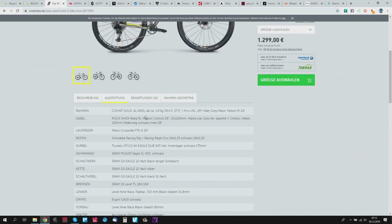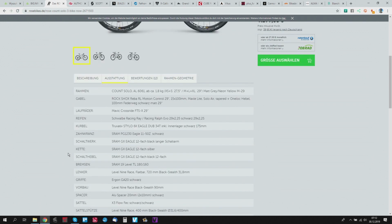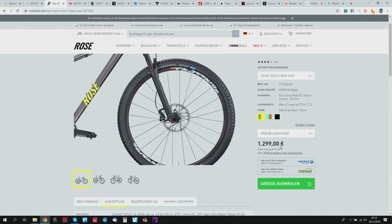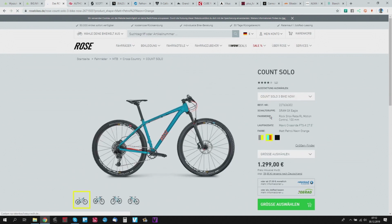As for the components, we've got the RockShox Reba RL, so this is the only bike in this comparison which gets the Reba. And then we've got the GX Eagle. And so I think the Reba and the GX Eagle make this bike the lightest in this comparison for $1,500. There are 3 colors. There you go. Color number 2 and color number 3. I think I would go for the black one.